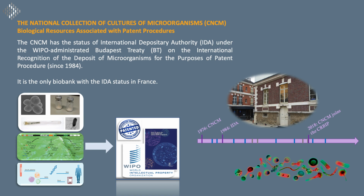This biobank exists since 1976, and since 1984, it has been recognized as International Depositary Authority under the WIPO-administrated Budapest Treaty on the international recognition of the deposit of microorganisms for the purposes of patent procedure. Since then, it is the only international depositary authority in France. Nowadays, there are 48 international depositary authorities in operation around the world, and biological material deposit in any of them is recognized by all members of the treaty as valid for patent purposes in all countries where protection is sought for a specific invention.